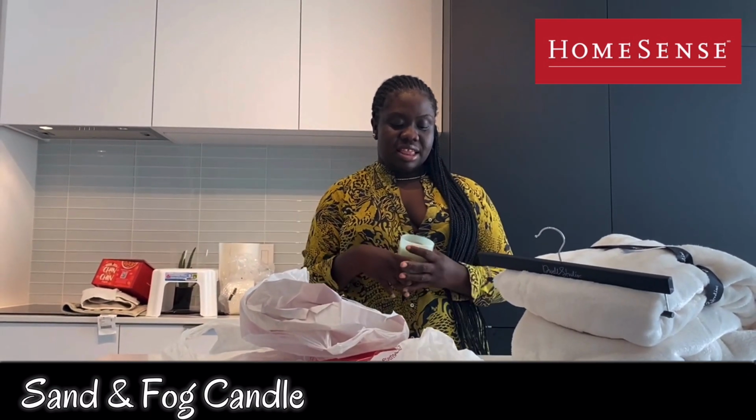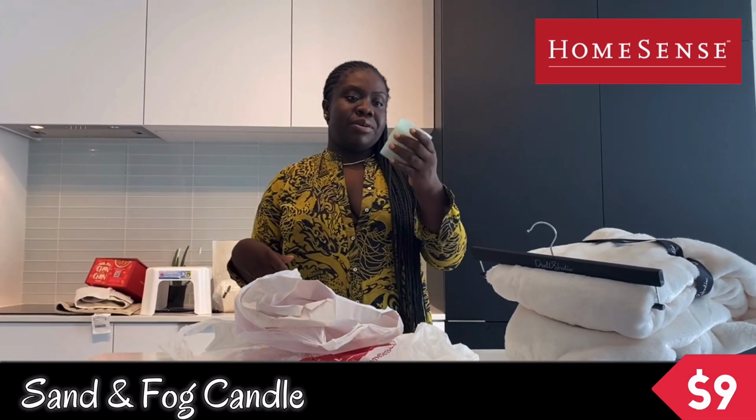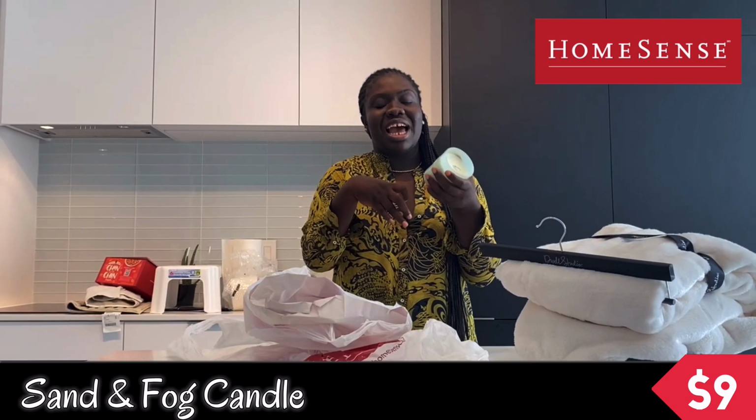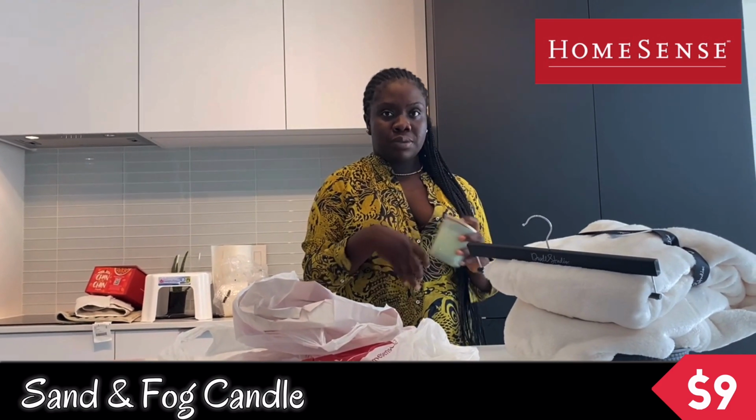Because I'm still expecting some. And it smells really good as well. Obviously, you can't see it on camera, but it smells really good. I like the color. I like the shade. This was my own pick. I like the shade of green. That's all we got from HomeSense. So right now I'm gonna go to what we got from Dollarama.